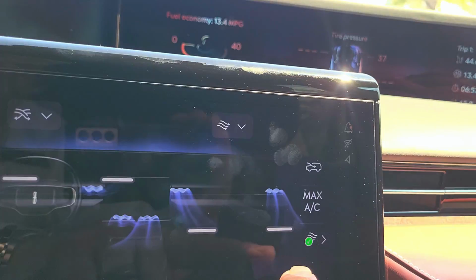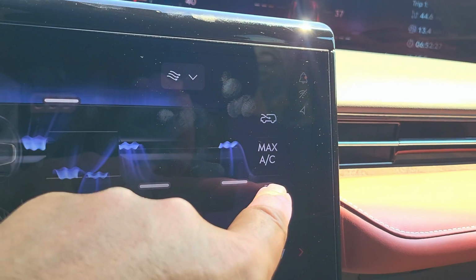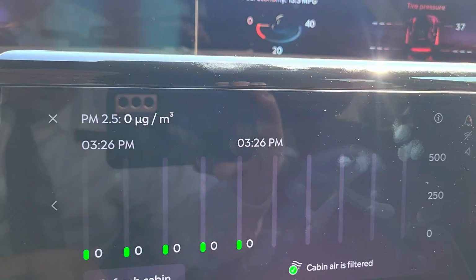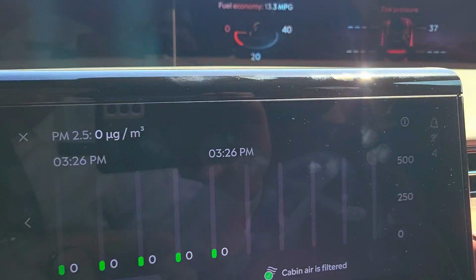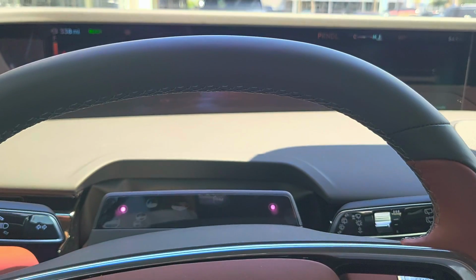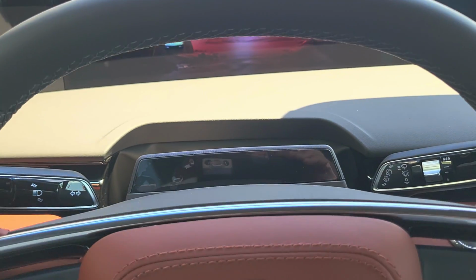But pretty cool. Most even dealers don't know that it has a particle filtration system to keep pollen, smoke, any harmful elements out of the air and keep your cabin smelling nice. And then this whole steering wheel technology is a whole new deal.